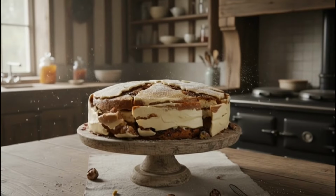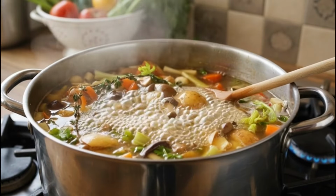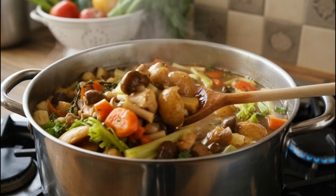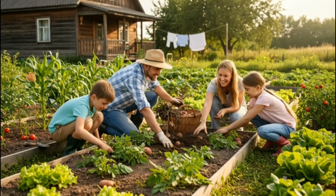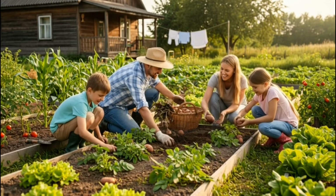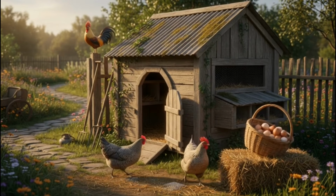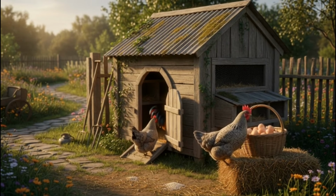They made depression cakes with no eggs, milk, or butter. Vegetable scraps became broth. Even onion skins, carrot tops, and potato peels. They grew survival gardens with potatoes, beans, and onions, crops that never failed. Chickens were kept for eggs, the cheapest and most reliable protein.